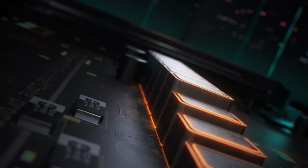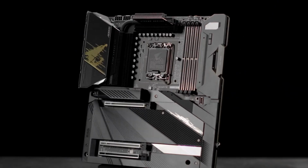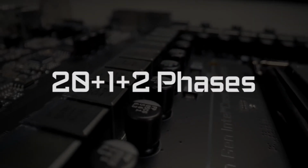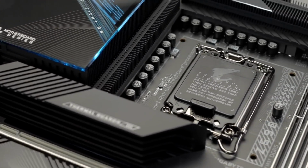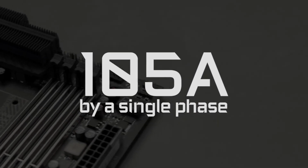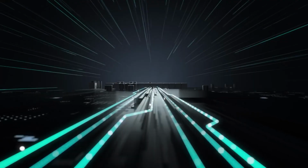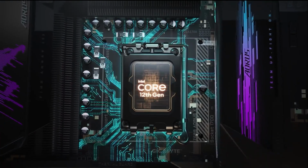The entire Aorus Z690 motherboard lineup features at least 16 phases of power. Like the Z690 Aorus Xtreme, you can see a whopping 23-phase power design. We also push the power that could be delivered within each phase even higher. Now you can have up to 105 amp power delivery by a single phase of power. All of these ensure the Aorus Z690 motherboards fully support the new-gen processors.